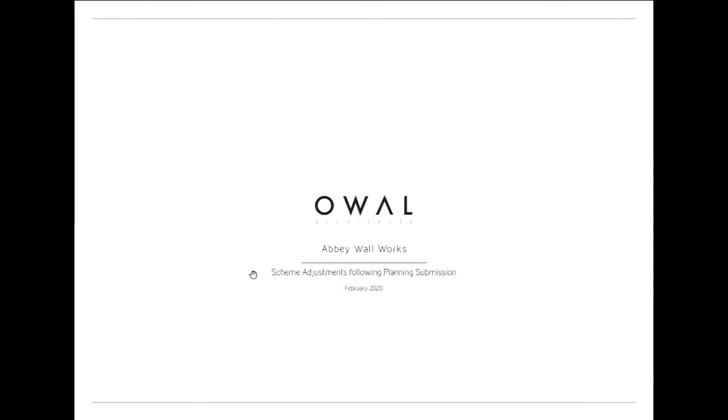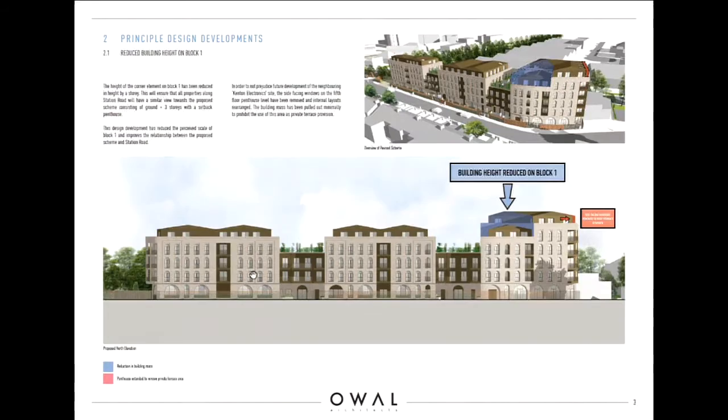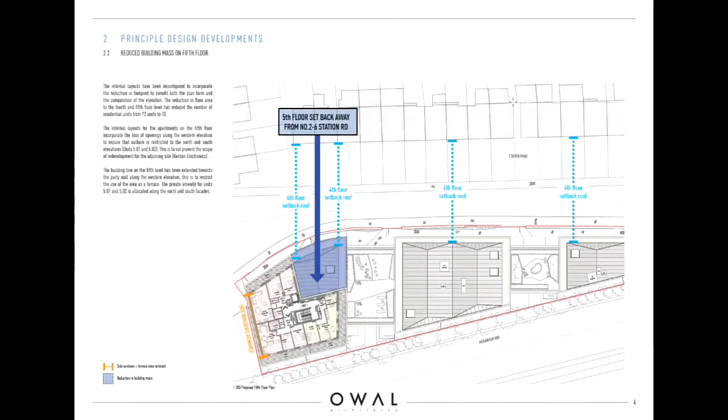So, Chair, turning to some visual aids to help members with the scheme. So, the scheme during the assessment of the application was subject to amendments. So this is some of the amendments here. So as originally submitted, this was full height on this side, which faces the properties north on Station Road. This has been reduced to match the height here. So there, setting it there.